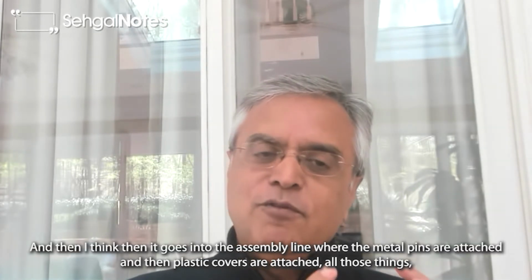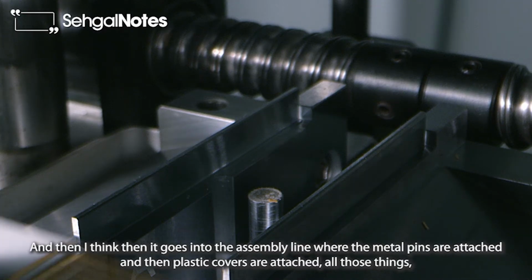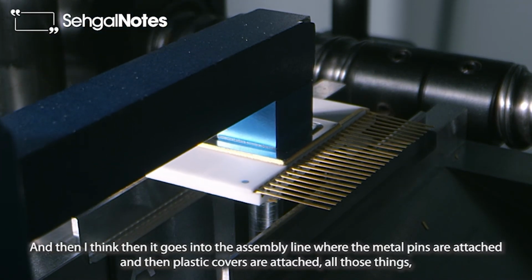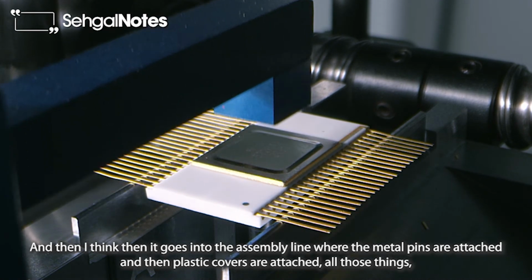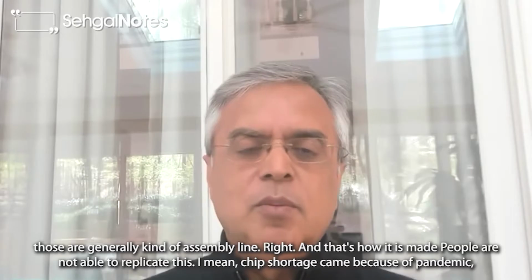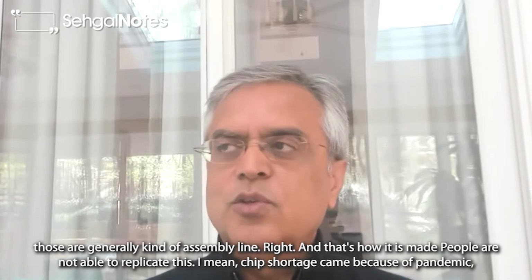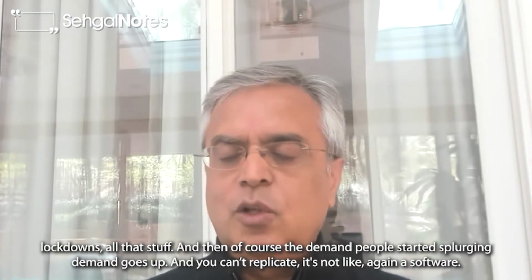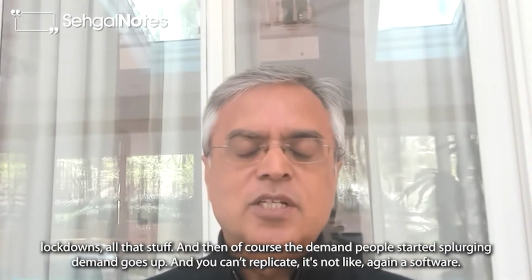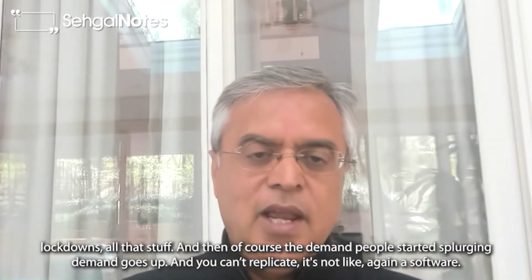And then I think it goes into the assembly line, where the metal pins are attached, and then plastic covers are attached. All those are generally an assembly line, right? And that's how it is made. People are not able to replicate this. The chip shortage came because of the pandemic, lockdowns, all that stuff. And then of course the demand went up, people started splurging, and you can't replicate it.